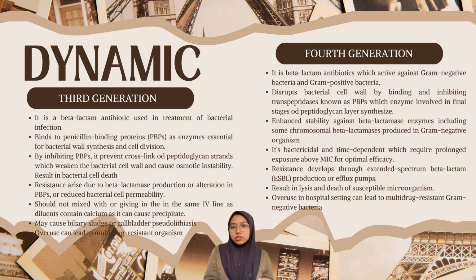However, resistance to ceftriaxone can occur. This may be due to beta-lactamase production, changes in PBPs, and reduced bacterial cell permeability. A key point to note is that ceftriaxone should not be mixed or given with calcium-containing diluent in the same IV line, as this can lead to precipitate formation. Additionally, it may cause biliary sludge or gallbladder pseudolithiasis, and its overuse is associated with the development of multi-drug resistant organisms. Next, let's discuss cefepime, a fourth-generation cephalosporin.